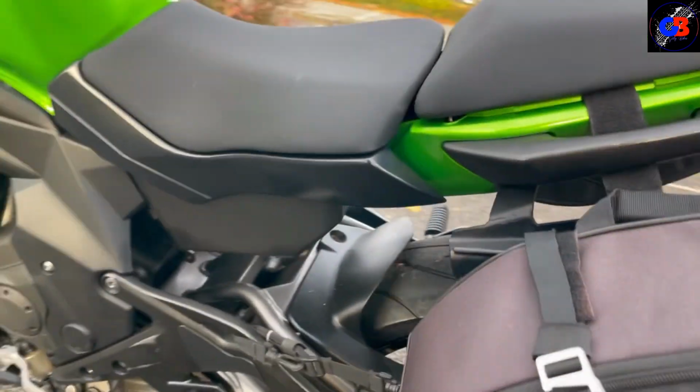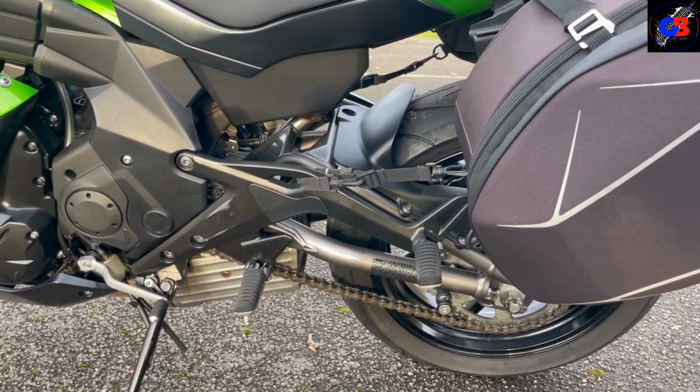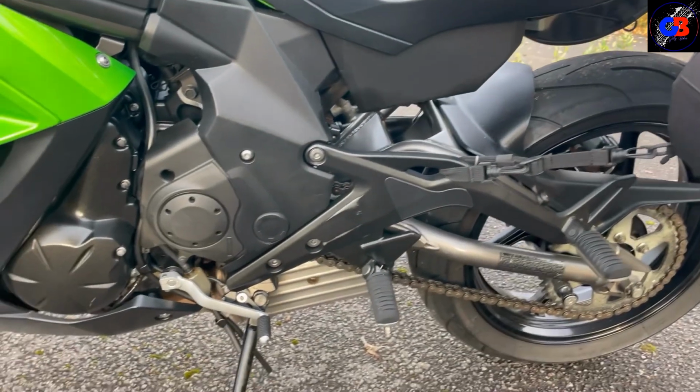This bike is a couple of years old, and it kind of carries its age really well. I think it's a really tidy bike, this. For a used bike, it is nice and tidy.